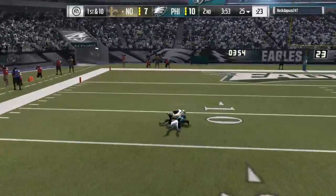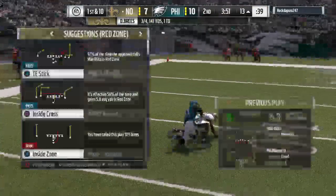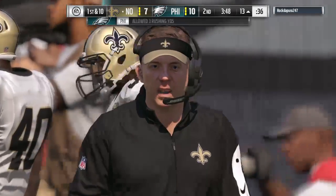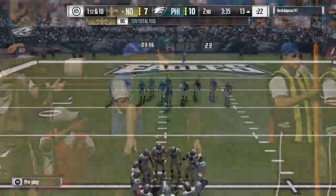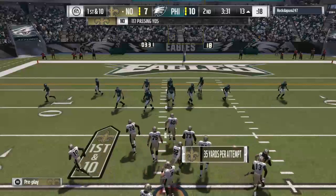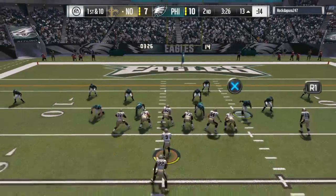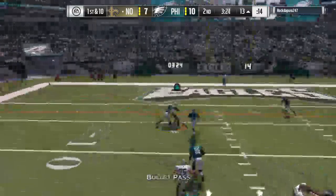That's caught inside the 20. And he is taken down deep in Philadelphia territory. A great job pulling that one in from a guy, as we know, who can really blaze. He's got a lot of speed. And that speed can work for him so many different ways. Sometimes he just takes off and goes and just runs past people.